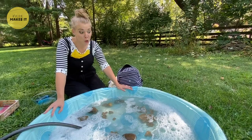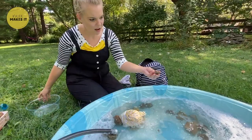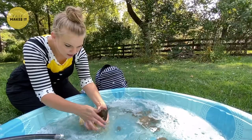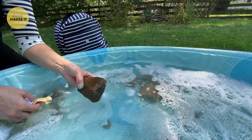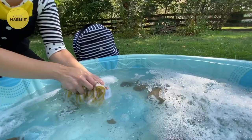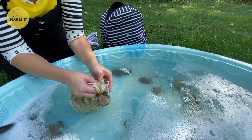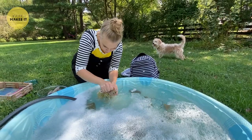I'm gonna use a washcloth to get the dirt off of them really well. Our first shiny, clean rock. Whoa. When I wash the dirt off of this one, it got dark orange and this beautiful brown. This one kind of looks like a potato. No. This one has some slime on it. Come on, little rock. Get clean. You need to soak.